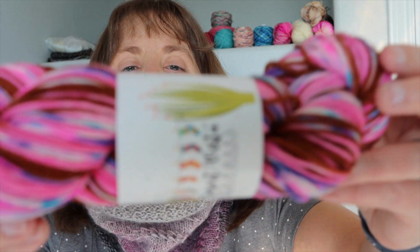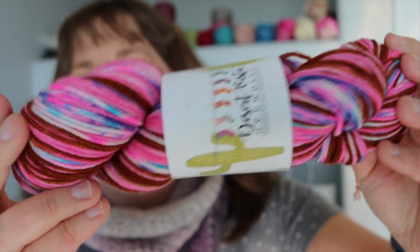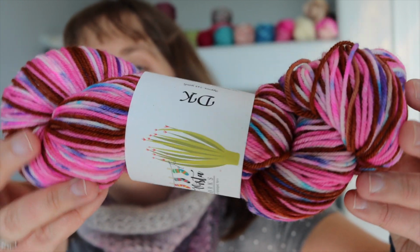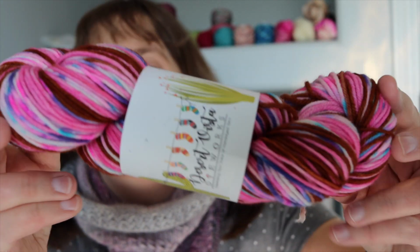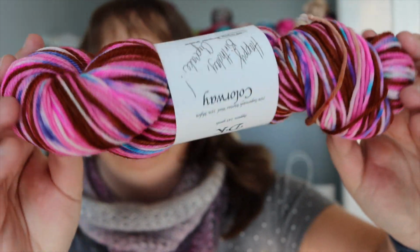This is called Happy Birthday Cupcake. Almost looks very Valentine's-y to me, but I saw it knit up in the picture on her website and it was absolutely beautiful. Next is from her Villains collection.